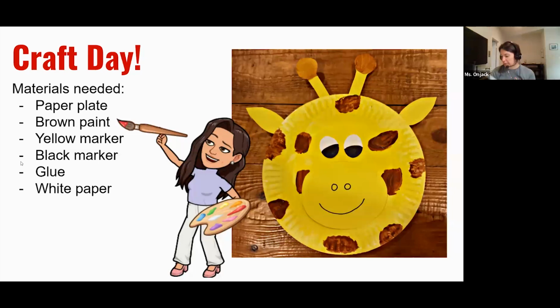And then we have to do the final piece, which goes on the top of the giraffe's head. It is like a long rectangle with a little circle at the top, or like a half circle. So that's it. You can see as I was drawing it on my paper, I tried to keep it how I'm going to paste it on my paper plate too.